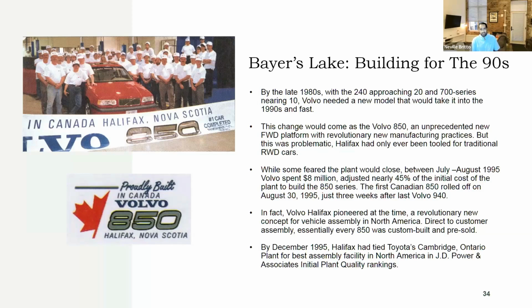It was revolutionary, used new bonding techniques and manufacturing practices that had never been attempted by Volvo before. It was problematic because the Halifax operation had only been tooled for more traditional rear-wheel drive cars. And again, many feared that the investment required would cause Volvo to pack up and leave, but they didn't. Between July and August of 1995, Volvo actually spent $8 million. Now, adjusted, that was 45% of the initial cost of the plant, which was astronomical, to build the 850 series.